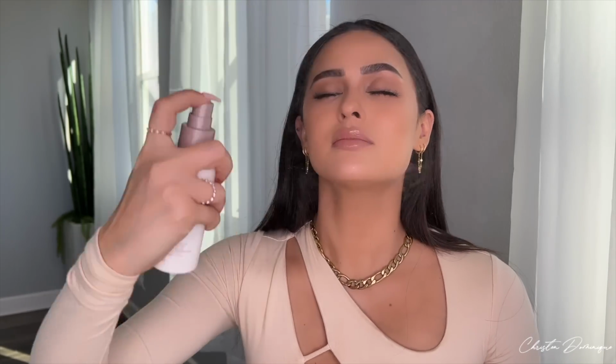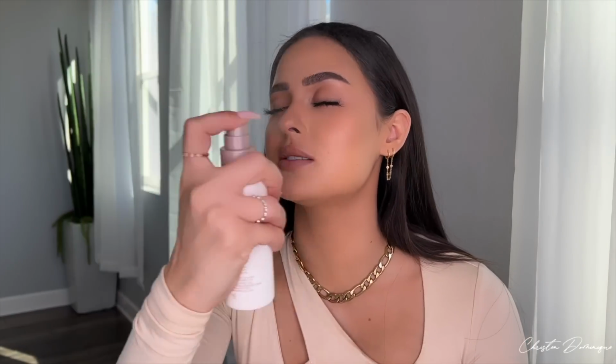After I'm done with everything, I'll go back in with my Ultra Hydrating Fine Mist from Dominique. Oh my God, it's so refreshing and just brings my skin back to life. Now I am completely done. This is my everyday routine.